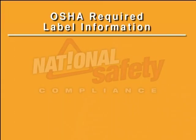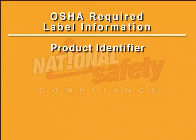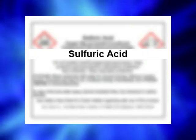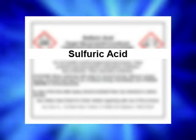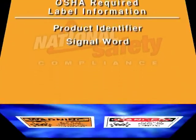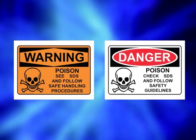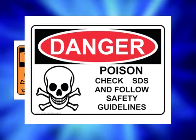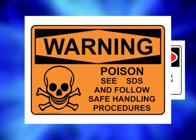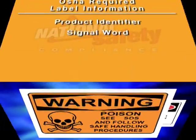OSHA requires the following label information. Product identifier: this is the unique name or number used to identify a hazardous chemical. Signal word: a word used to alert employees of a potential hazard and its relative level of severity. The two signal words used are danger, used for more severe hazards, and warning, used for the less severe hazards.